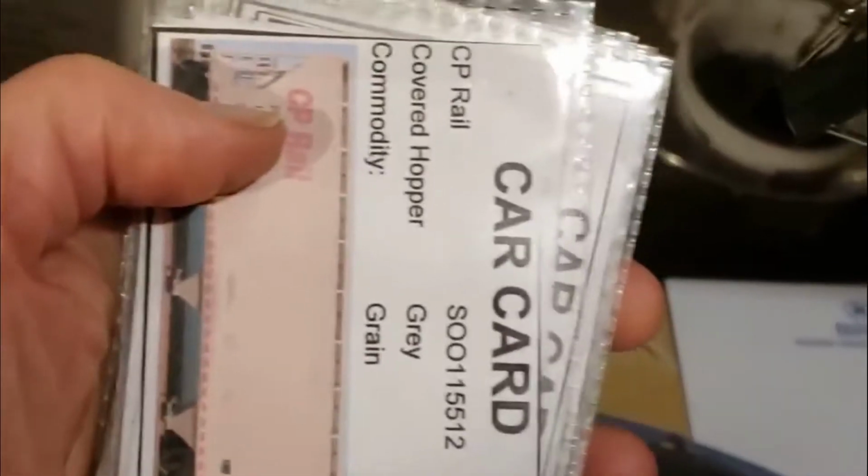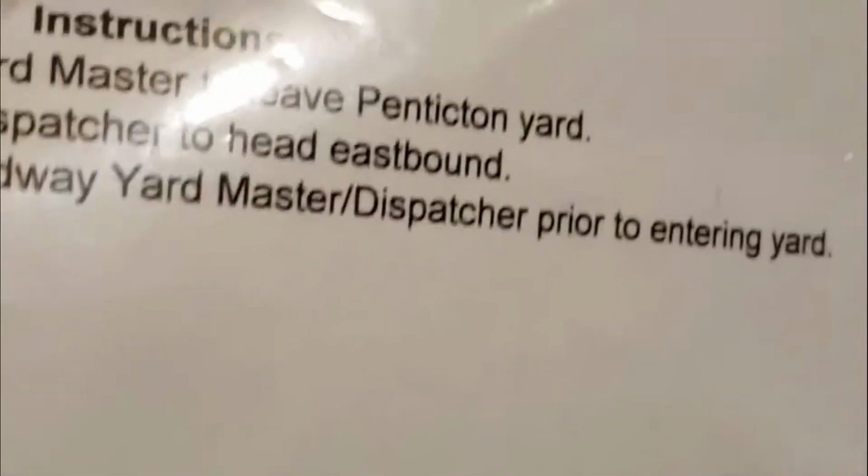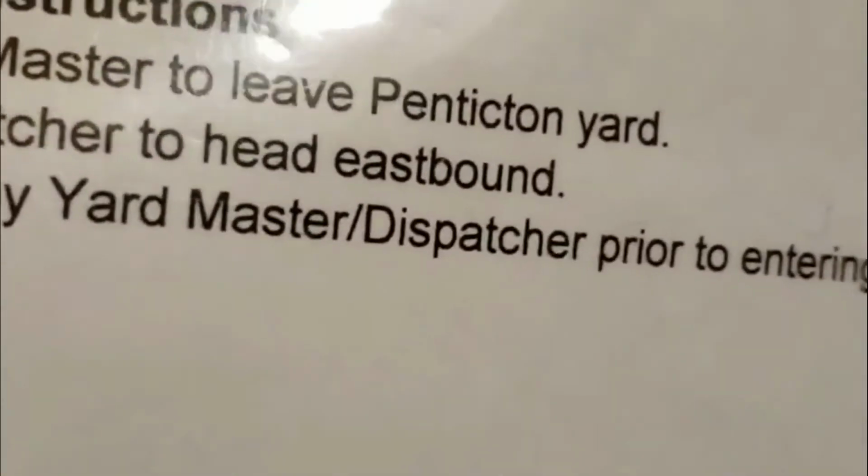All right, so now I've got those other two trains made up. And so I'm gonna take the car cards that are sitting here for train 72, and I'm gonna put them into the train order pack for the train crew for outgoing train 72. So now we've got the car cards and everything all set here. We'll have to call up the crew, which will actually be me. But in the meantime, we're going to hustle the engines for train 72 out.